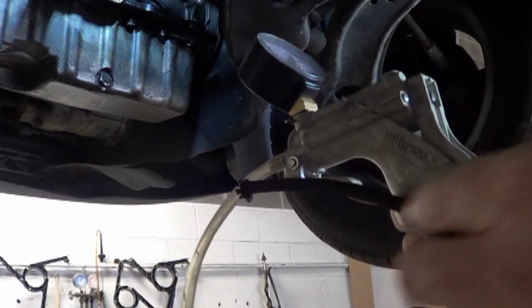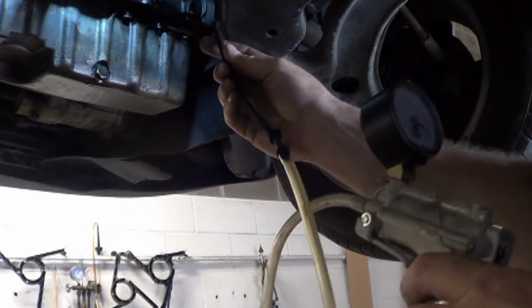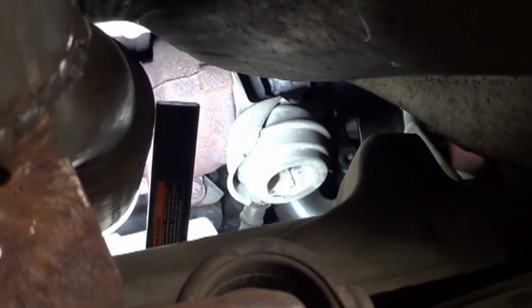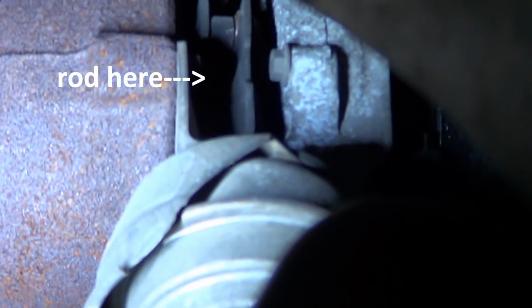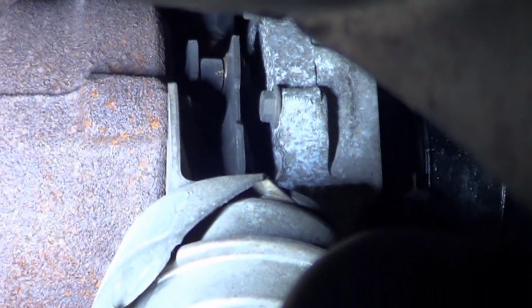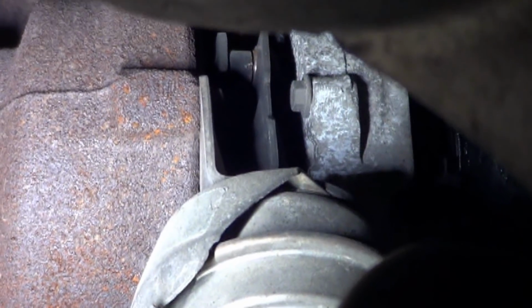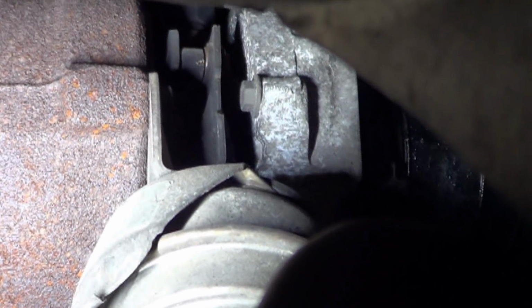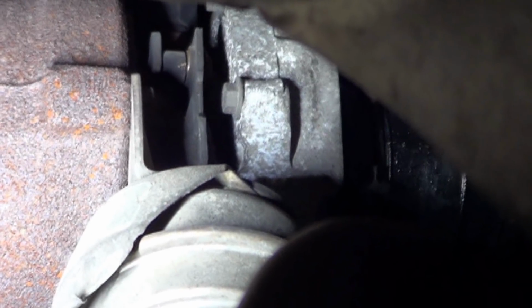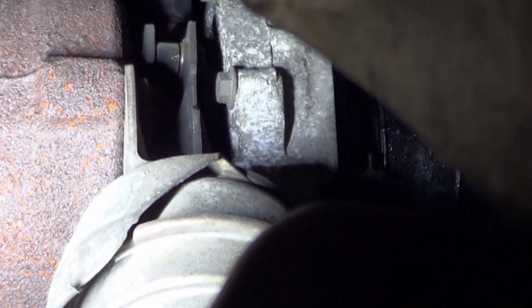Okay, we're now underneath the car and we're going to put our vacuum pump on the turbo actuator. Okay, I'm going to pump this up and watch the rod move. And basically it didn't move hardly at all. You can see there is a little bit of movement. The actuator does try and pull it, but the lever is stuck. That means the vanes inside the turbo are stuck.